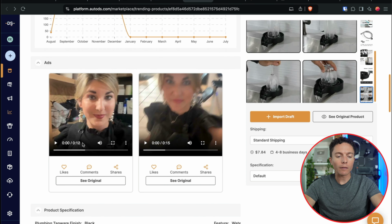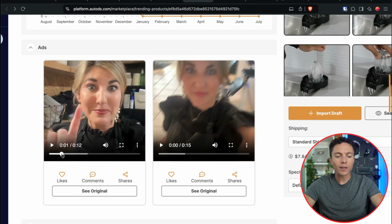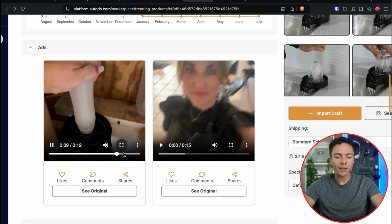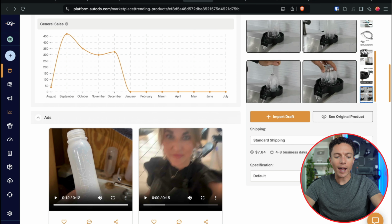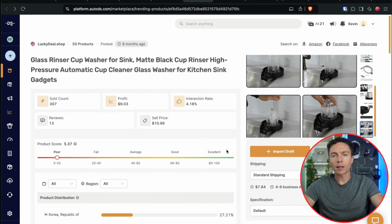Now, what I love about this software is that you can come down here and actually take a look at the ads that people were running for this product. So we see that there's this video right here of this person showing how they use the product to clean out bottles. I think this is like a baby bottle. So you can get an idea of the different ads or videos that do well. And this really allows you to hone in on exactly what type of marketing you want to do when you're selling this product.